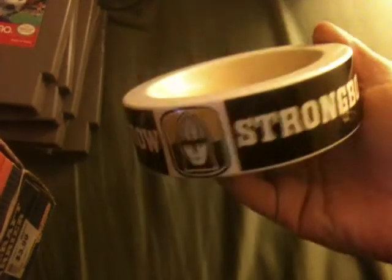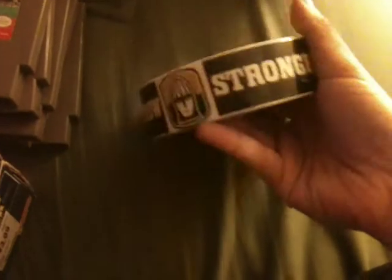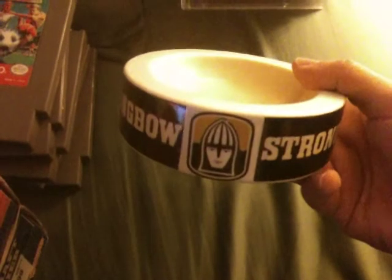Oh, just this is the last thing. I got a vintage cigar ashtray, Strongbow. You'd find it in pubs in England and that kind of stuff. So that was $1. They go for about $30-$35. So yeah, there you go.